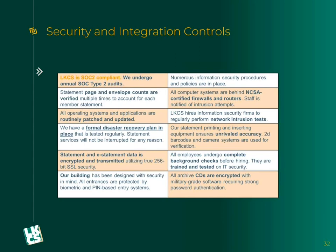We're always patching and updating all of our operating systems and applications to make sure there's no issues. Right? We have formal disaster recovery plans in place. We test that regularly. Statement services will not be interrupted for any reason here at LKCS. We have multiple fail-safes, multiple ways to get electronic statements back up and running and the printed statement side back up and running. All of our statement data is encrypted and transmitted utilizing true 256-bit SSL security.